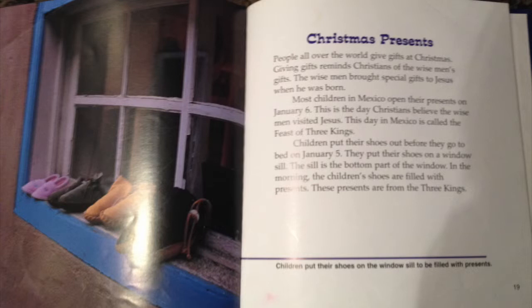Children put their shoes out before they go to bed on January 5th. They put their shoes on a windowsill. The sill is the bottom part of the window. In the morning, the children's shoes are filled with presents. These presents are from the 3 kings.